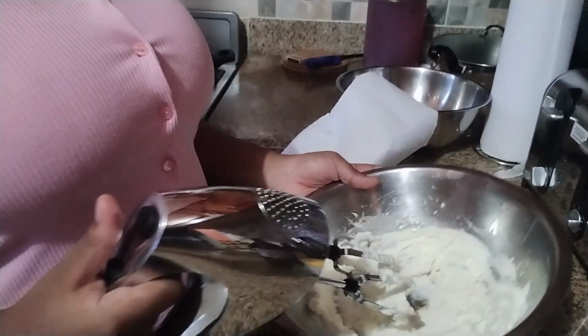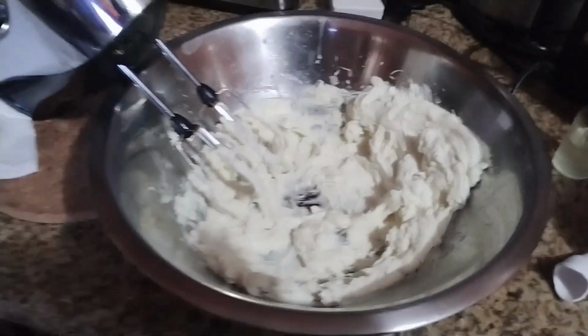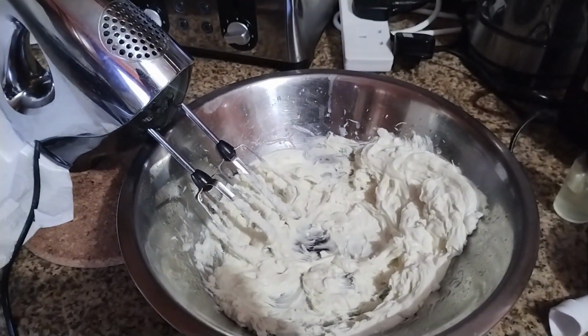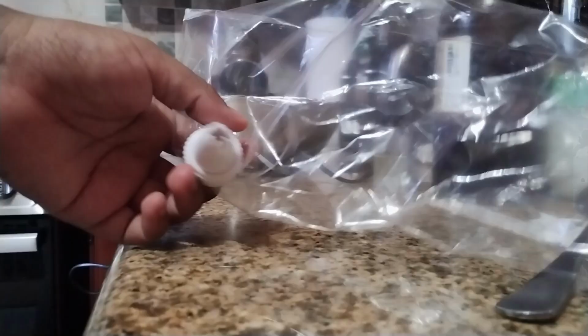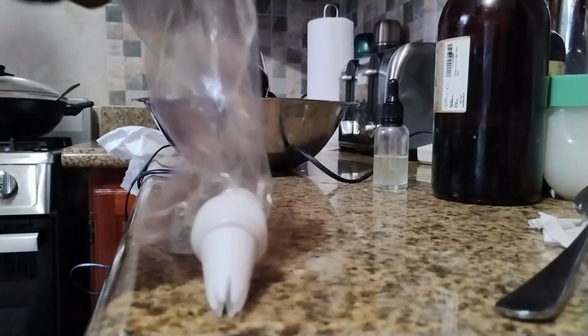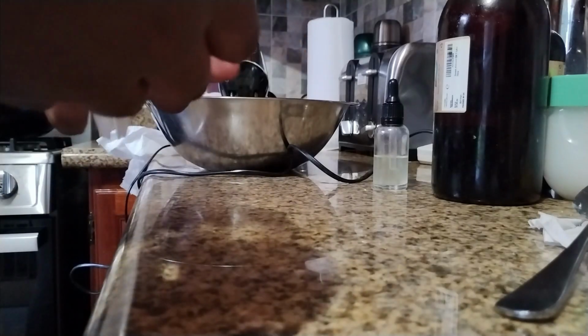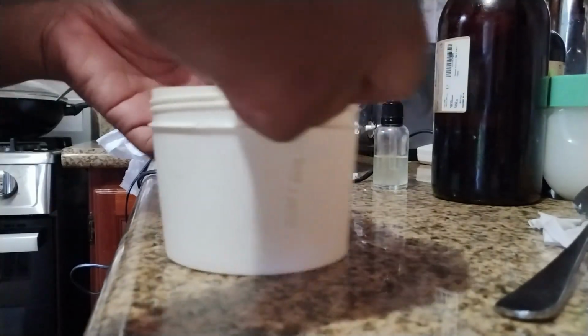Is that pretty enough for you? Yeah. So I'm going to clean off the whisk bottoms. I'm going to clean off the whisking tool, and then I'm going to pipe it into my container. For the aesthetics of my body butter, I'm going to be piping it into a piping bag, with a piping bag into the container. I made a quick DIY piping bag, so I'm going to put my product in there. So I'm just going to fold it over like this. I'm going to use this, since I have it, as my holding tool.